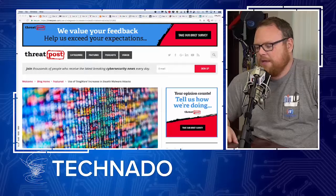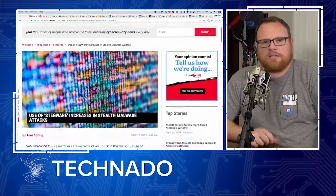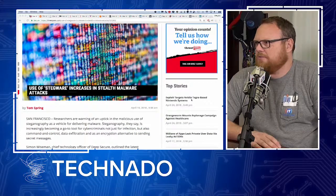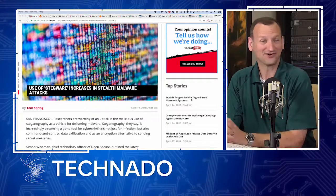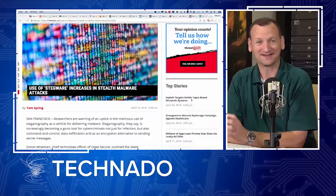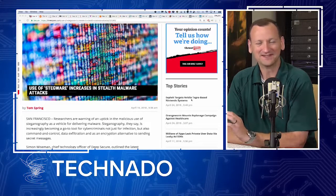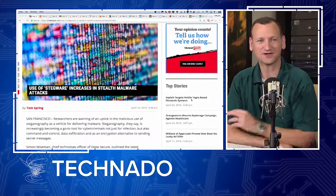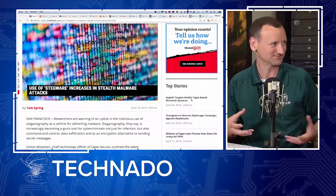The first one up here is from threatpost.com, and it says the use of stegware increases in stealth malware attacks. And Don, I assume stegware is a sort of dinosaur-based attack. Prior to this article, I had not heard anybody call it stegware, and I certainly see where you would think stegosaurus, right? But it's short for steganography, and if you've worked in the security field, you should already be familiar with steganography, and that's where you hide data inside of something else, right?